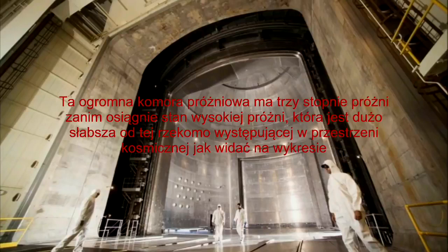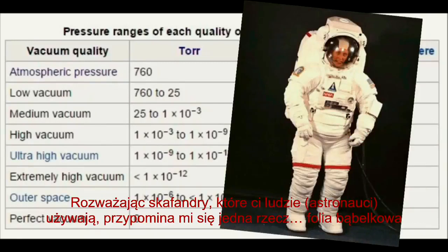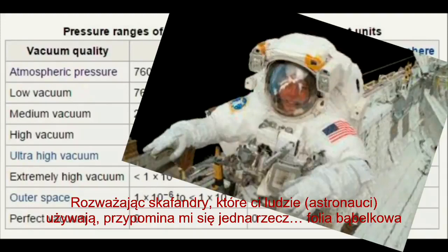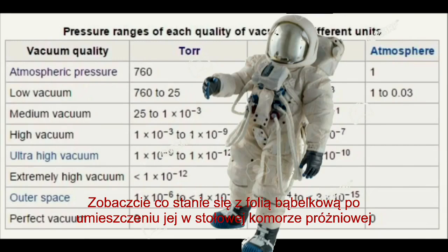The enormous vacuum chamber makes a high vacuum, which is three levels before the supposed much higher vacuum of outer space, as we can see here. Considering the suits these guys are wearing reminded me of one thing: bubble wrap. Now let's see what happens to bubble wrap if we put it in a table vacuum pump.